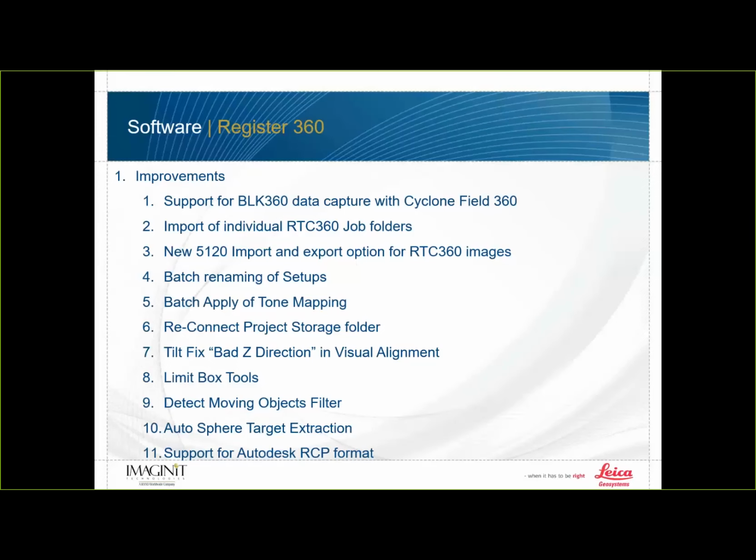Batch naming of setups. I will show this one in Register 360. So if you were out in the field scanning with Cyclone Field, and you simply just kept on hitting scan, scan, scan, scan, and gotten through your whole project and realized, whoa, I forgot I wanted to separate the inside from the outside, or the first floor from the second floor, we can do a batch renaming of setups right inside Register 360.